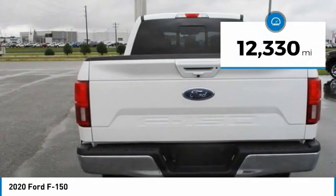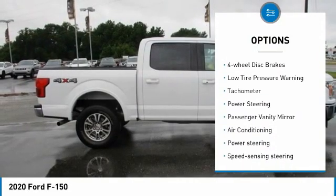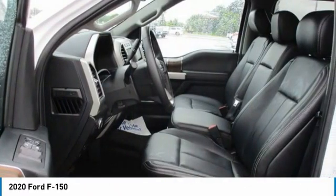Here are some of this vehicle's great options: electronic stability control, brake assist, traction control, rear step bumper, front wheel independent suspension, four-wheel disc brakes, low tire pressure warning, tachometer, power steering, passenger vanity mirror.